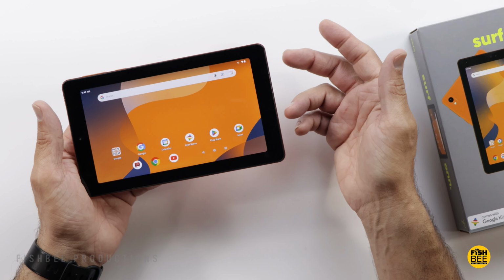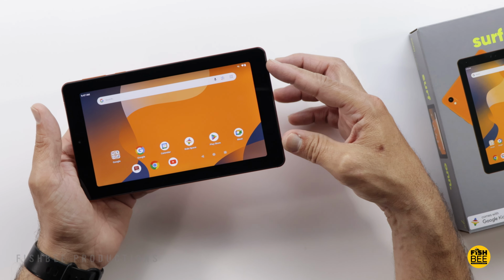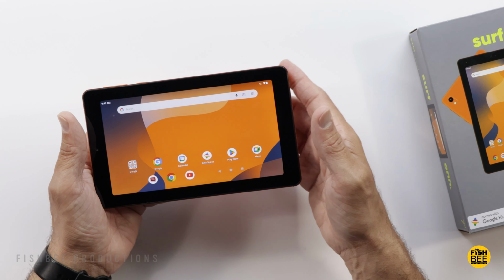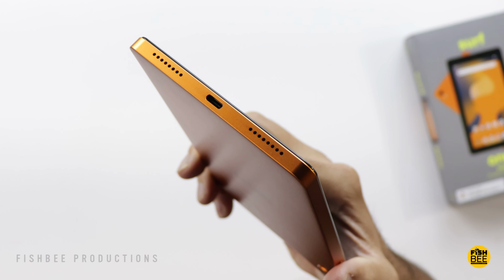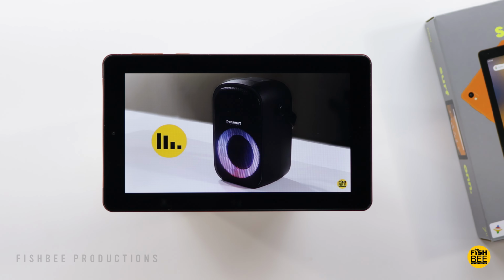Just like the 8-inch version, you've got 2 speakers over on one side or on the bottom, depending on how you hold this. They're not the best sounding speakers, and it's sort of unbalanced with sound only coming from one side, but they definitely seem loud enough for most things. Here's a quick sample just to give you an idea of what it sounds like.